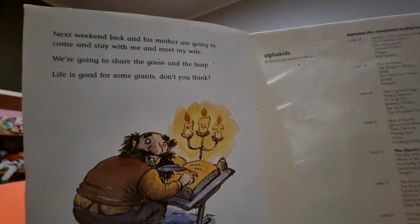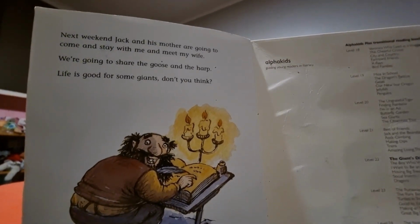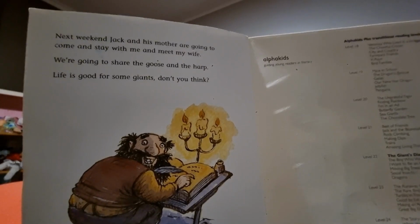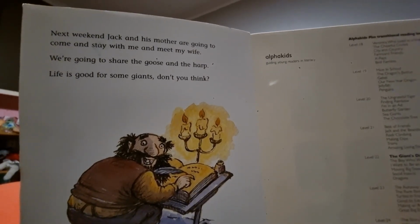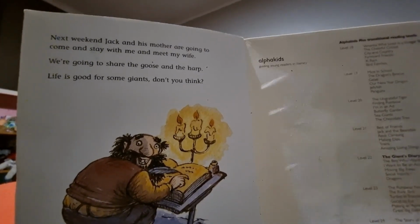"Next weekend, Jack and his mother are going to come and stay with me and meet my wife. We're going to share the goose and the harp. Life is good for some giants, don't you think?"